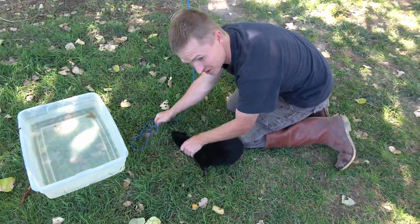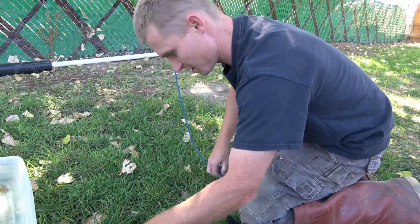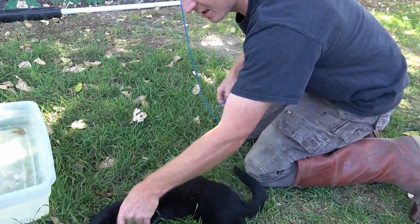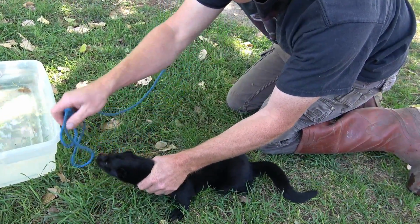These guys, I honestly, even Bear, don't trust a ton. He's one of the nicer ones. But you notice I always got my hand around his neck. It's because I don't really trust that he's not going to bite me quite yet.